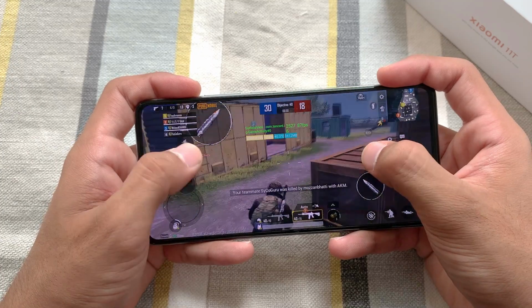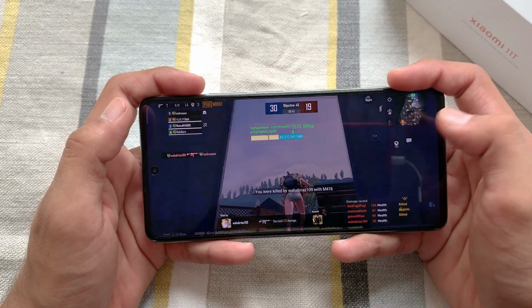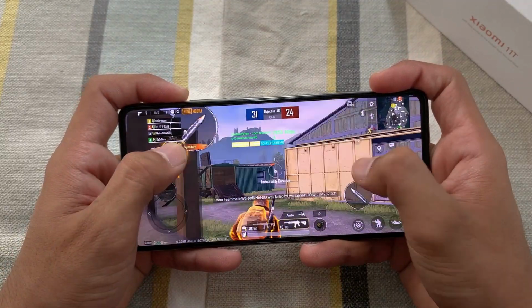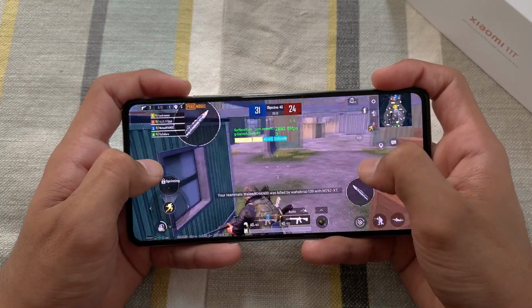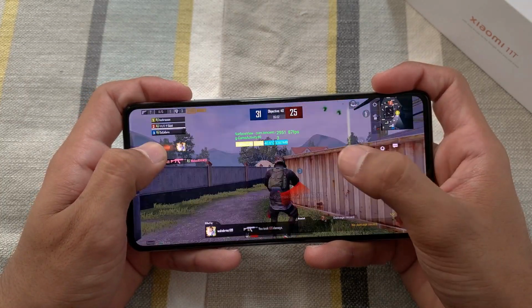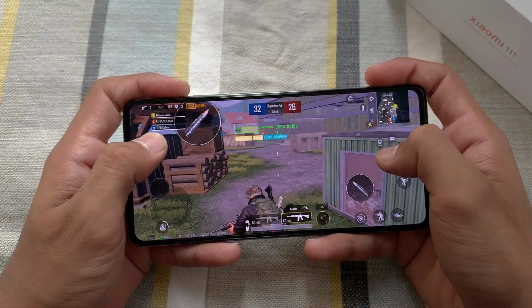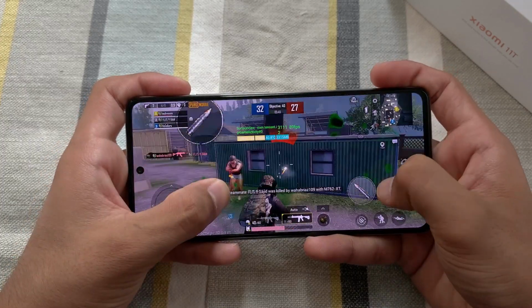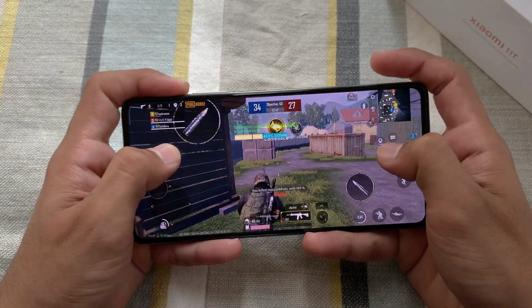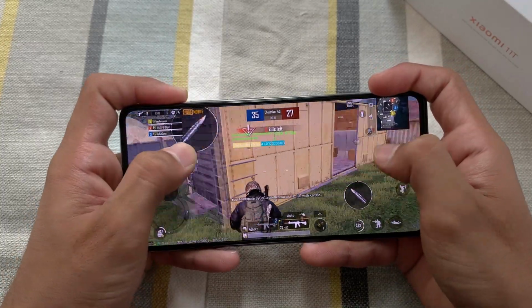Now we see more FPS drop, but not that much. FPS is around 85. Kill. Great. You're about to win.